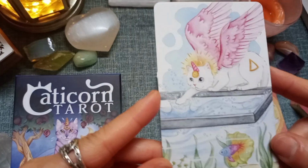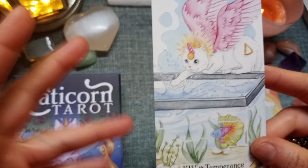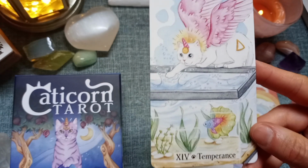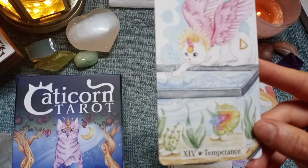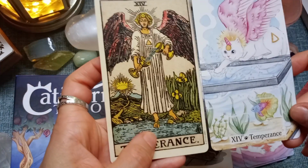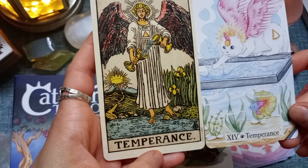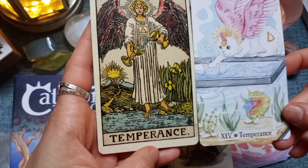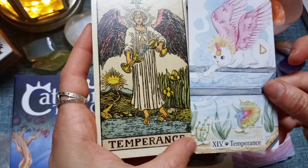The Temperance card. Oh, I love this one. This is a little bit different as a representation of this arcanum, because we have a fish tank instead of the traditional angel here, keeping balance with 1 foot on the ground and 1 foot in the water. But yeah, you might say it's a similar concept.